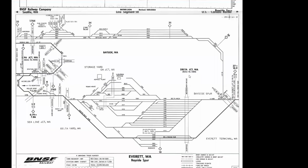Let's see. And here's a track diagram of everything that I was just talking about. You see Delta Yard. Most of the tracks at Delta Yard are 3,200 feet each. So basically we could build a 6,000 foot train at Delta by doubling 2 tracks together when the train departed. And we can see how the GN main comes right alongside of Delta Yard, went up here to the bridge. And then we had the track that went across here and on into Bayside along the siding.